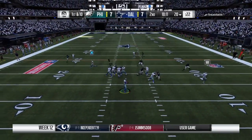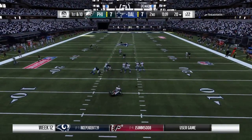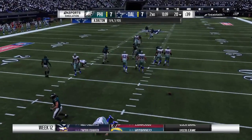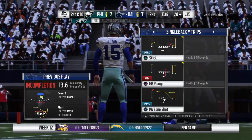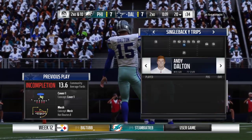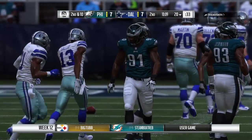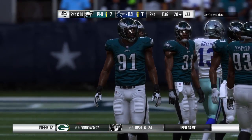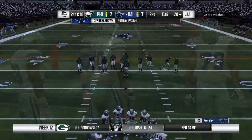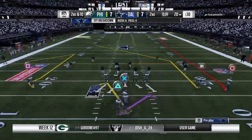On 1st and 10, here's Andy Dalton. Pass incomplete. Certainly looked like maybe his 3rd or his 4th read on his progression. Just trying to find his outlet man that time. Ends up leading him just a bit too much. After the incompletion, here's 2nd and 10 from the 20.